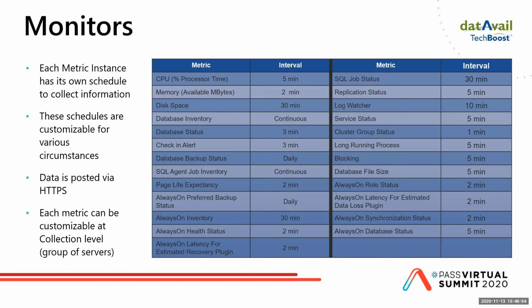So this basically tells you which interval we are collecting this information. Again, this can be highly customized. So if you have a CPU check running every 5 minutes by default, if you want to make it 3 minutes, 2 minutes, 10 minutes, certainly doable. So every monitor which you see on the screen or which you are not seeing on the screen, all of them can be customizable based on the need. All the data will come back to us on HTTPS, so it's secured.